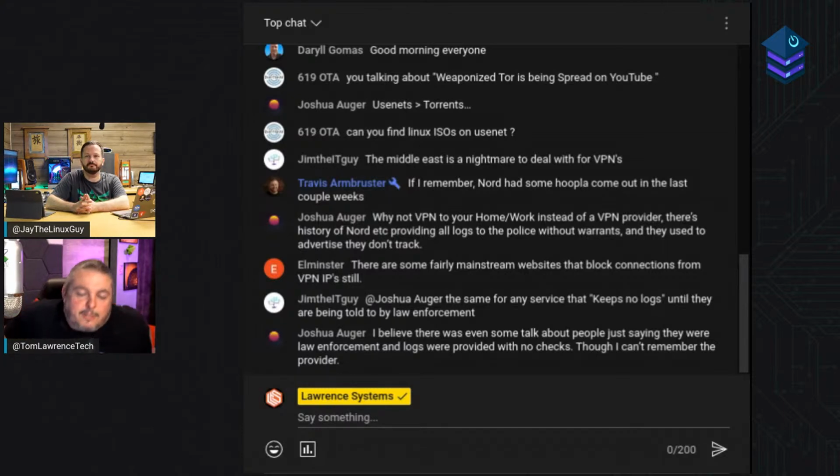Someone said in here, and this is another option, why not just use your home VPN when you're out? Yeah, that's an absolutely great idea too. If you're using something like pfSense, combine that with something like Tailscale because it's really easy to get set up. And you can use Tailscale as an exit node, and then you can VPN always back to your home. That's absolutely a way to do that as well.